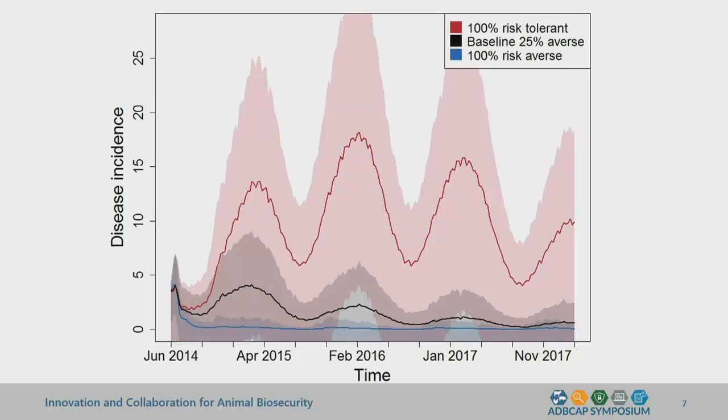As we move to more risk-averse cultures within the system, look at what happens. Here we look at blue shades. We can really control what happens after an outbreak and have a better handle, better management of consequences. So look at the difference, and remember variability and unpredictability.